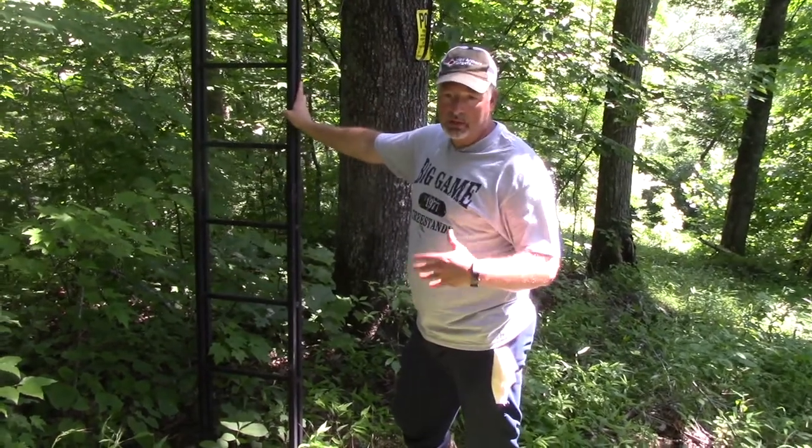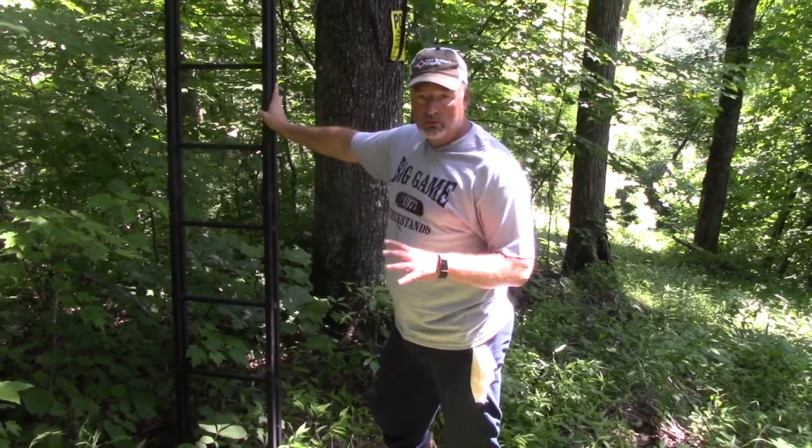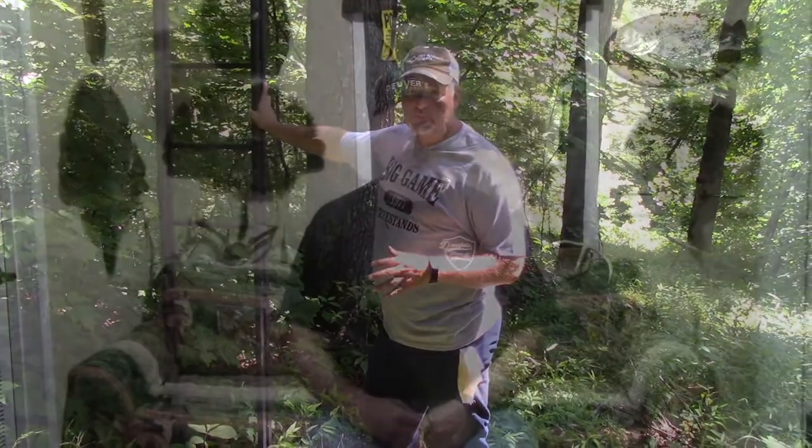When you leave your stands out year round like we do, you've got to make sure that everything's still tight, and that there's no dry rot or anything on your straps. Well, after finishing our projects on the front part of our property, it was time to move to the upper section.